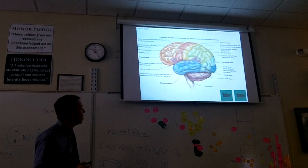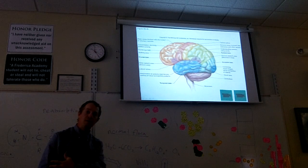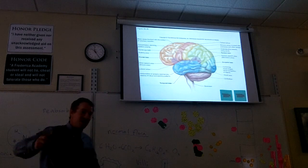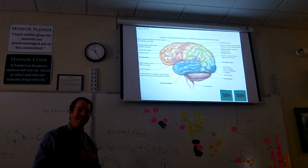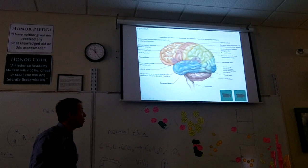This part right here is the sensory cortex. Everything that you sense is sensed right here. So if you had a stroke there, you wouldn't be able to feel parts of your body. You could move them, but you couldn't feel them. And sometimes people have a stroke that's a wide area and they can't move them or feel them.